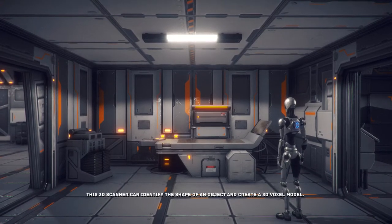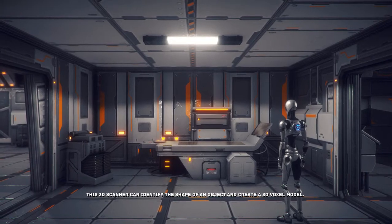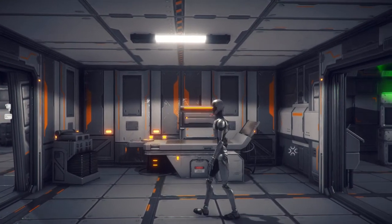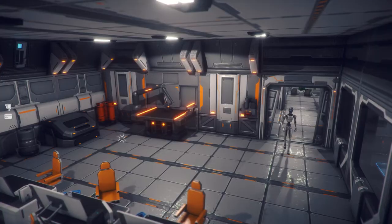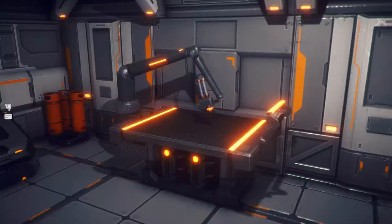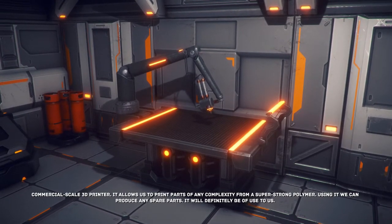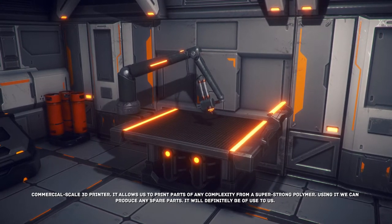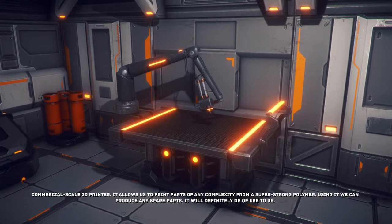This 3D scanner can identify the shape of an object and create a 3D voxel model. Commercial scale 3D printer. It allows us to print parts of any complexity from a super strong polymer. Using it, we can produce any spare parts. It will definitely be of use to us.